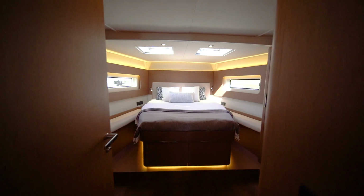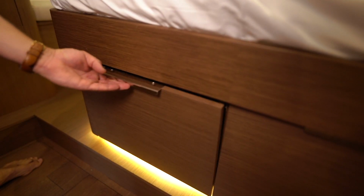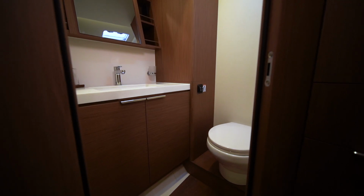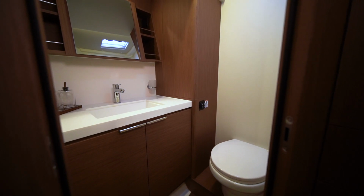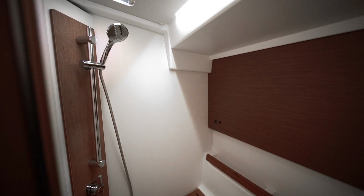The master stateroom is located at the front of the boat. It's got the largest bed in its class, great access to either side, storage throughout. And for convenience, the head and the shower compartments are separated on either side of the boat. The shower happens to be one of the very largest I've ever seen on a sailboat. I'm 6'4", 240 pounds, and look at the amount of room I got in here. When you take a shower on this boat, it's gonna feel just like home.